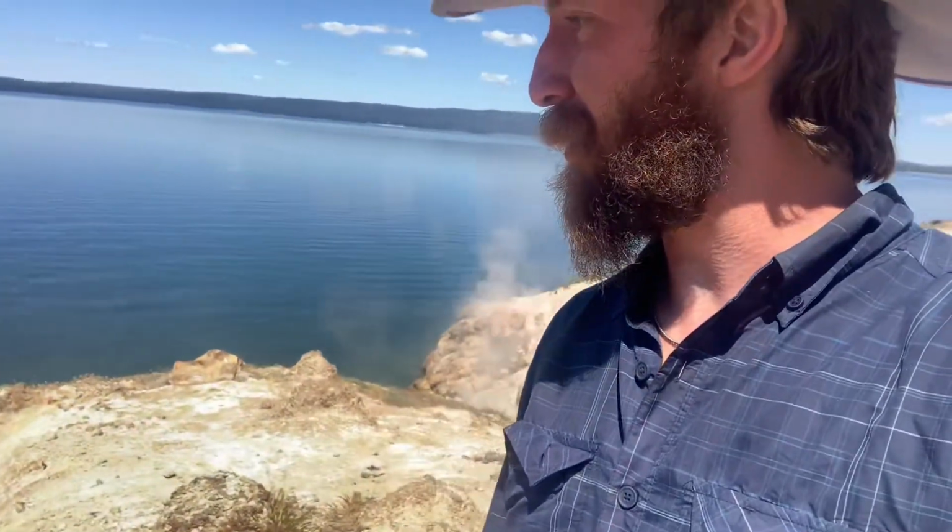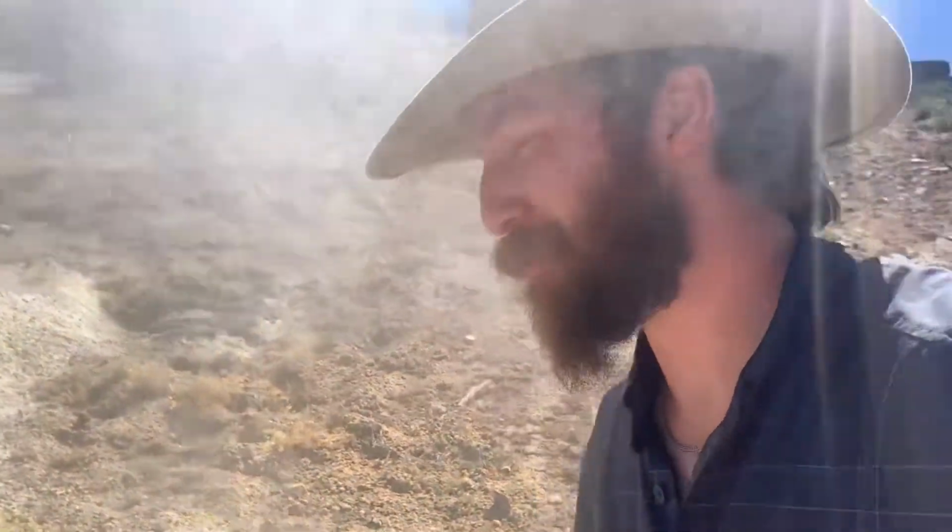Oh, this is crazy. All these geysers right here, just on the edge of the lake, and some really strong sulfur smell. I'm surrounded by millions of gnats flying everywhere. You can put your face in it and it's pretty hot. Woo! I don't know if you can see the smoke here, but it's pretty strong.